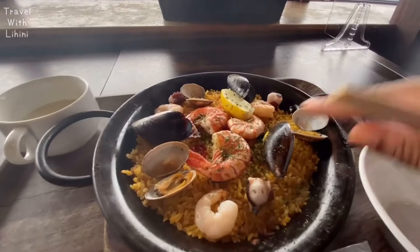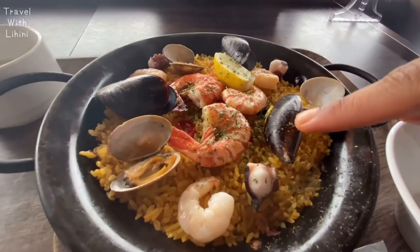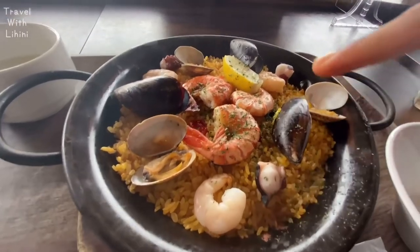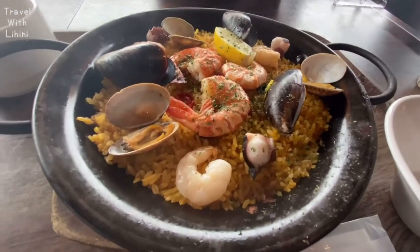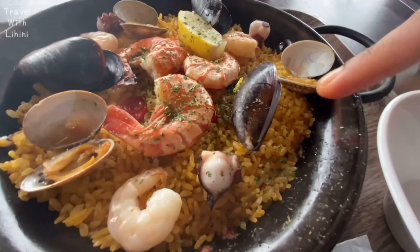So this is the plate I ordered. It's my first meal. They have clams and prawns, the octopus meat, and it's all seafood. And some rice in here, some flavored rice.